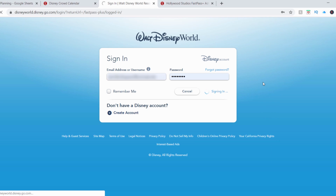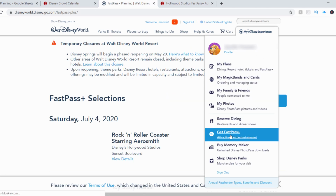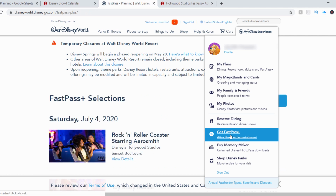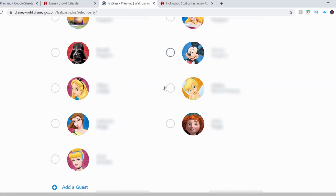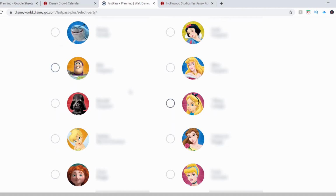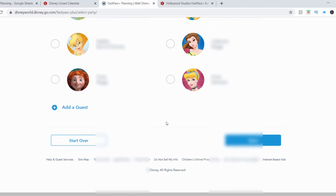Here we are. Let's get in there. Hopefully everything's working for us and my computer is functioning. And then I'm going to go right here to get FastPass. I hope the computer will keep up. You can see there are actually some FastPasses in here. Oh, come on, wake up. Come on, you can do it. It's taking forever. So I need to check my party. It would really help if I didn't have so many people on here. But I have a lot of people in my party.